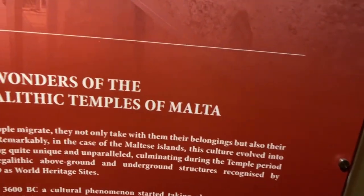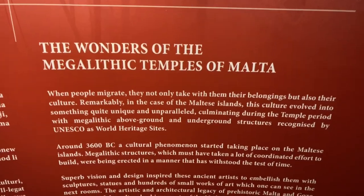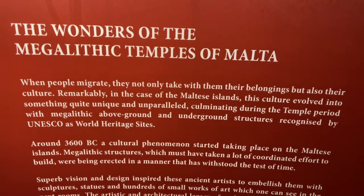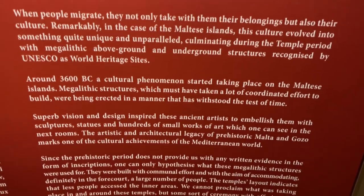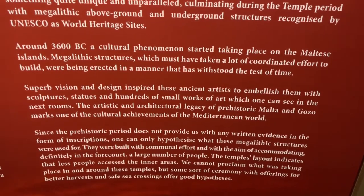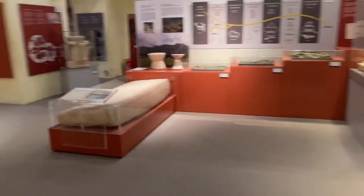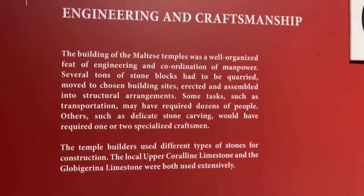The wonders of... this is Gigantica. I remember that site. 3600 BC. Amazing. Number four: more artifacts. Engineering craftsmanship.